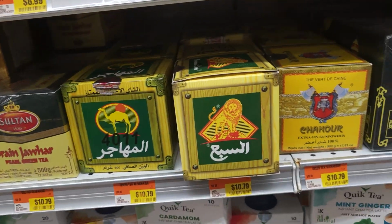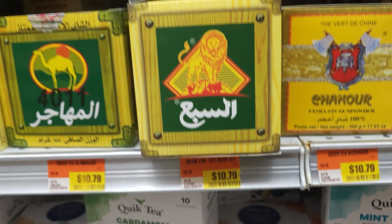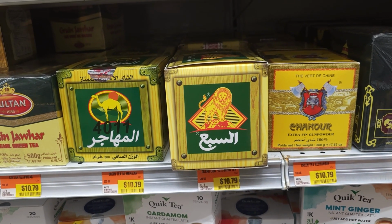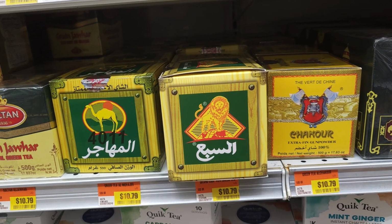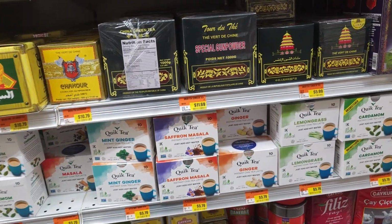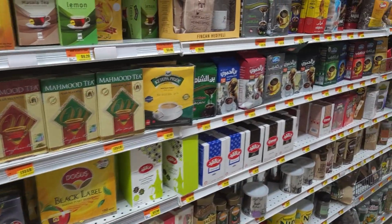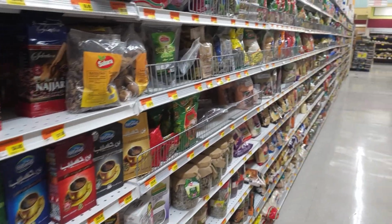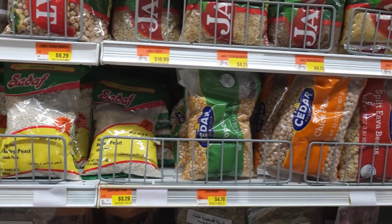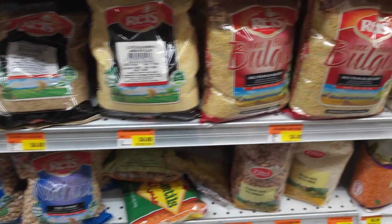You won't be sorry. And to be honest, it's at a reasonable price. $10.79 for a half kilo of tea. I think that's a good price, especially if it's an import. You know, it's almost like a luxury item. You brought it from Morocco, you want it, and you finally found it. I'll pay $10.79 for it. Got some of the other necessities.